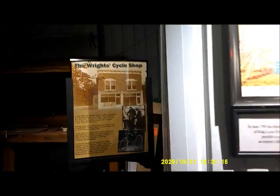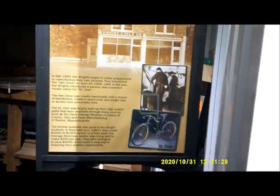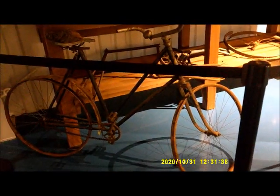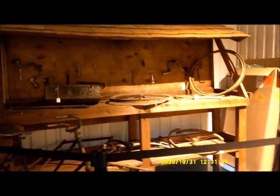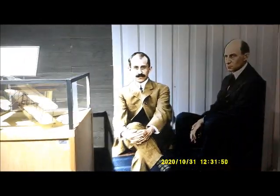Okay. The Wright Cycle Shop. This all started from a bicycle shop, I do believe. In the late 1895, the Wrights began to make preparations and manufacture their own bicycles. And that's where they eventually came up with developing the airplane. But there's one of their bicycles there, and their little shop where they built the bicycles and eventually aircraft. Well, that's interesting.